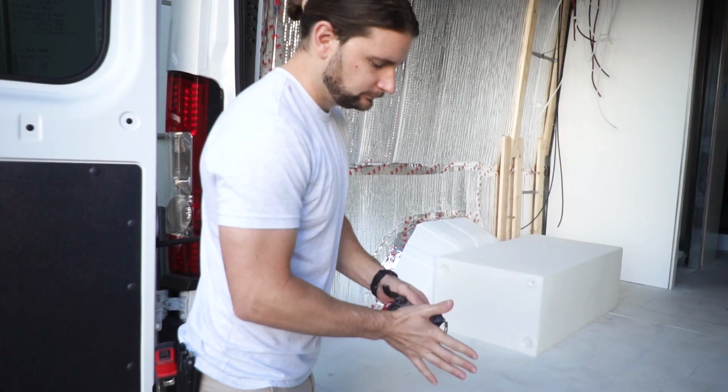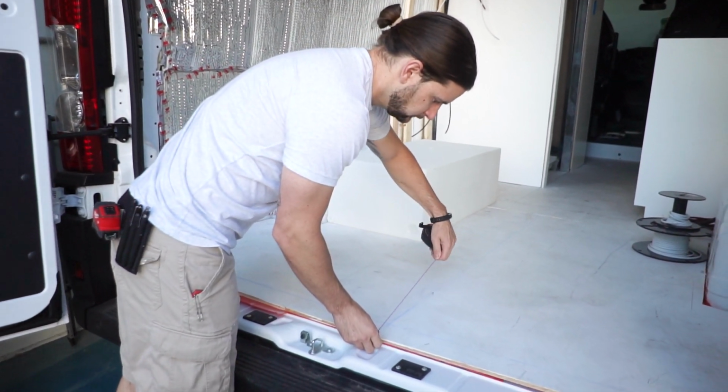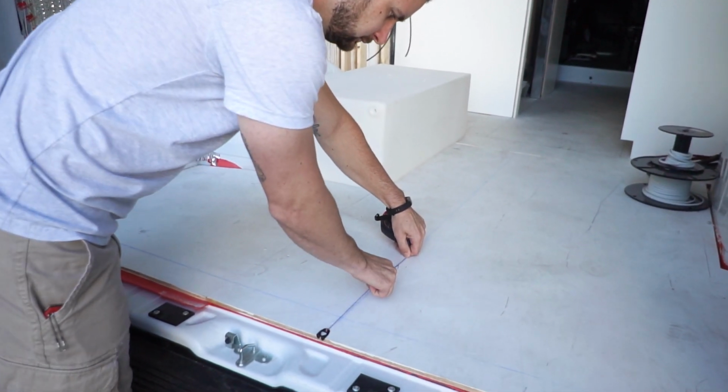chalk line. So you want to make sure that everything you're laying out, from your benches to your shower to your cabinets, are all based off of a center line, so that as you're walking through your van, you're not going like this. Oh wait, nothing's straight. So snap a center line, use a chalk box, you'll be awesome. Chalk box? Chalk box.